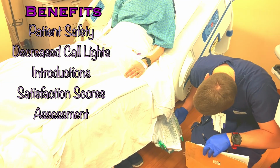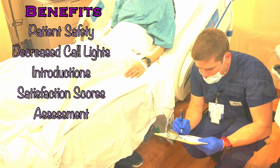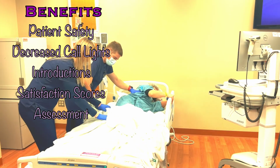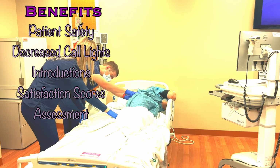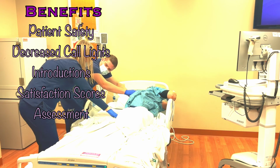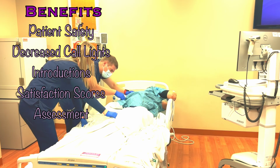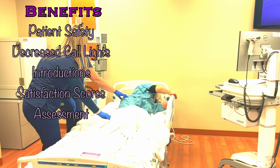Looking back at this example, a focused head-to-toe assessment was completed, and during that assessment, some discrepancies were identified, such as the difference in the wound from what was noted in report, which is a change that should have been noted during the previous shift. With that staff member still present, she is able to validate that it is a change, and take accountability for that change by placing a wound care consult before leaving.